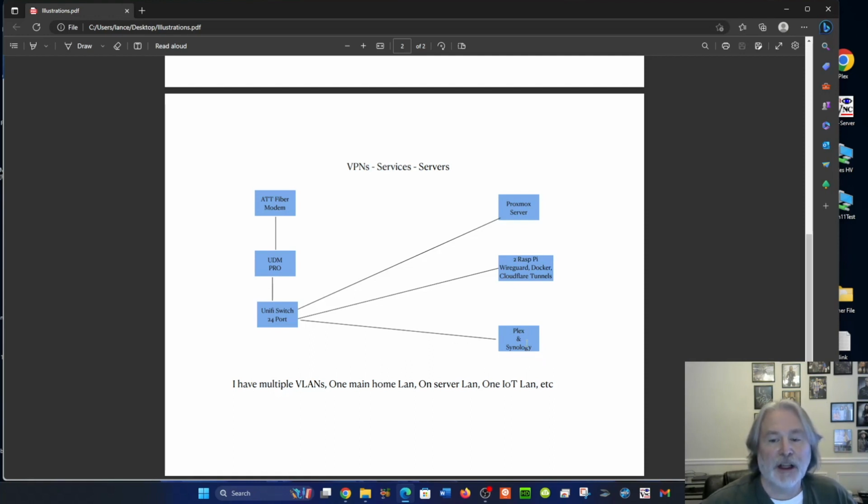Then I have my Plex and Synology servers. The Plex server's got about 22 terabytes, a little over 9 terabytes used. My Synology has about 30 terabytes in it, but one of them is for redundancy, so not all that space is usable.